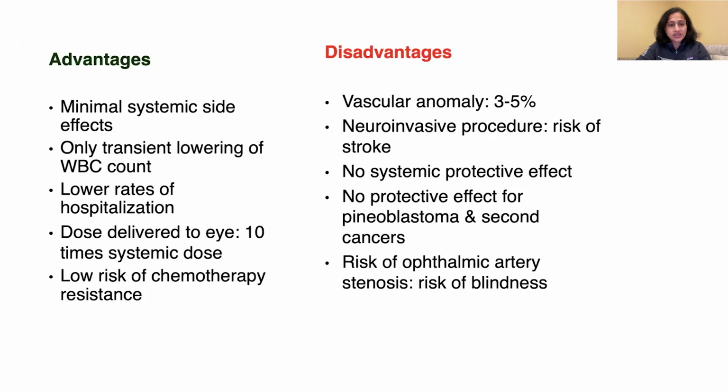The other advantage is that the dose delivered to the eye is very high because it's directly injected into the eye, and there's low risk of chemotherapy resistance. The disadvantages are that in 3 to 5% of cases, the ophthalmic artery does not arise from the internal carotid, and the interventionist has to modify their plan.